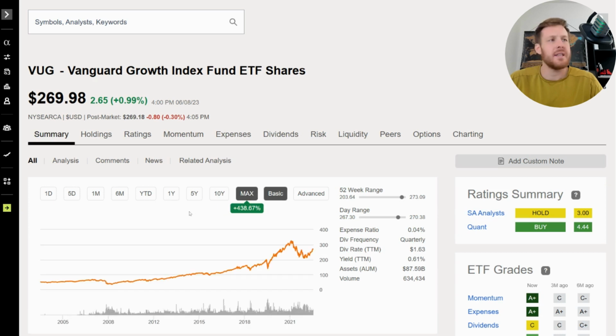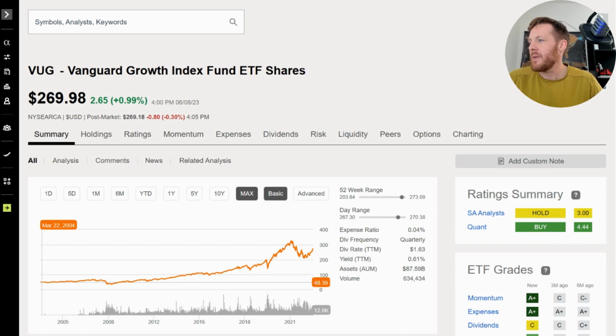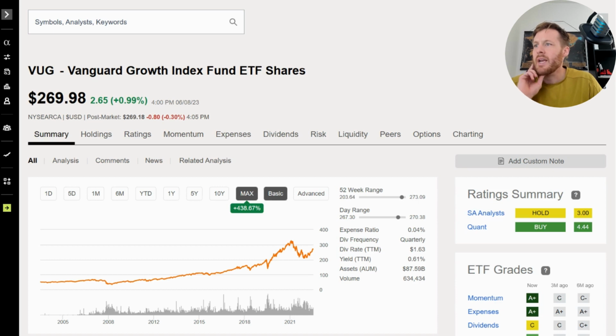If we look at this fund since inception, we can go back to 2004. Looks like February 2nd, it was trading for $50 a share. That may be split adjusted, I'm not positive, to be honest with you. But if we look all time since 2004, we're up nearly 440% on this large cap stock growth ETF, trading at the very top of the 52-week range, which is from 203 up to 273. So we've been breaking out on this one at least over the past few months. All-time highs looks like, let's see here, end of '21, we got 315. That might be the very peak there.